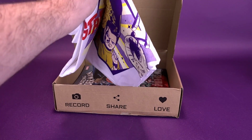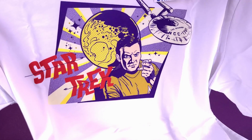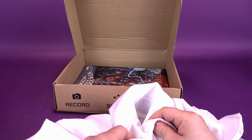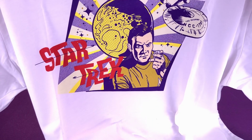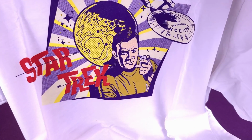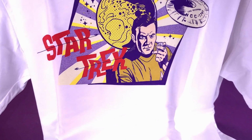The first thing we're going to look at, if we open this up, is a Star Trek shirt. On the front is one William T. Riker. Captain Kirk. Why am I thinking Riker all of a sudden? Captain James T. Tiberius Kirk. Not William Riker. And you can see up the top corner, there's the NCC 1701 USS Enterprise.